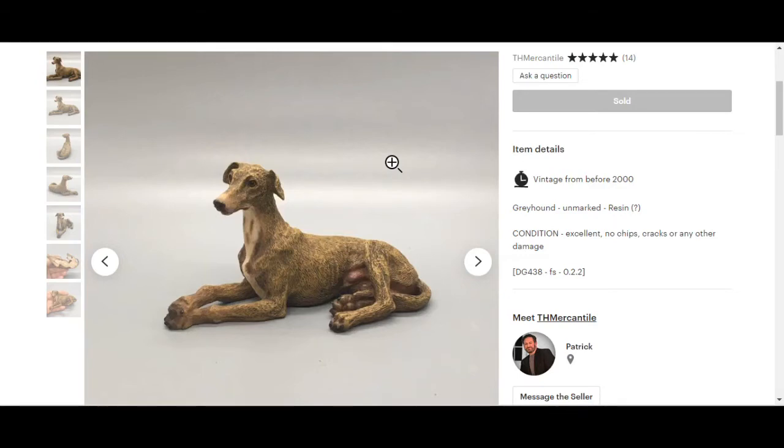I still made enough money that I'll make some profit, but more importantly, I can take 10% of that sale price and donate it to JOMDR, which is a really good cause. So I was happy to be able to do that.